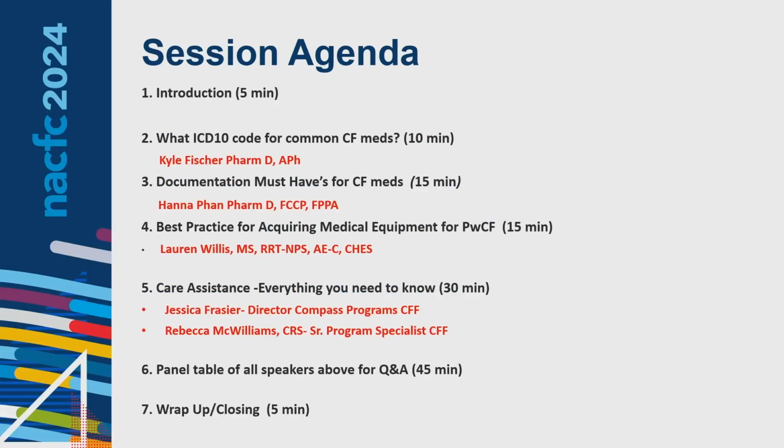This is our session agenda, just so you can get a layout of what we're going to do. Kyle Fisher is going to talk about what ICD codes for the common CF meds are. Then we're going to talk about documentation must-haves for CF meds from Hannah Fan. Then best practices for acquiring medical equipment for patients with CF with Lauren Willis. And then care assistance with the Compass program with Rebecca Williams.